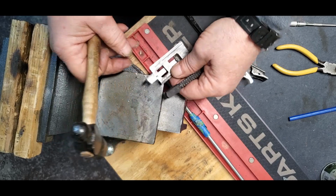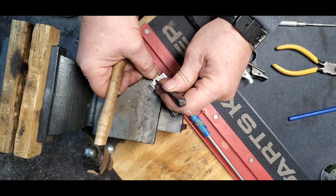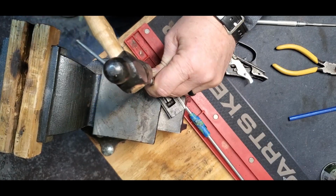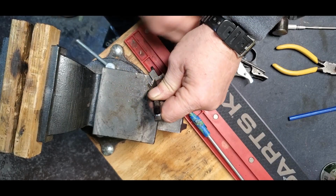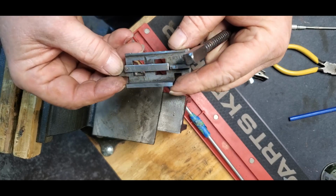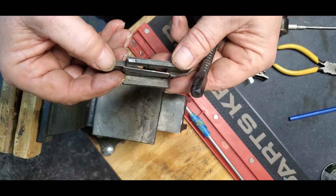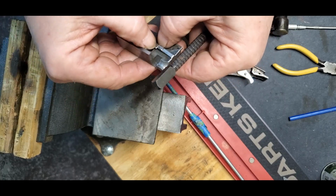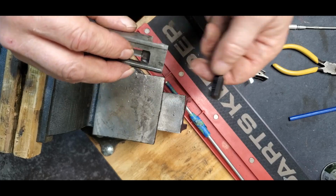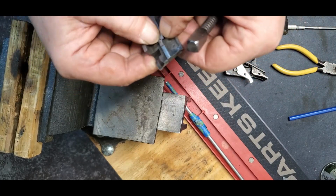We'll flip it over. Now, this is the fun side. We'll do it here. Give it another one. And that is mushroomed. I might give this another whack before I file it. This other side here has got extra pin. You see it right there? So we're going to end up cutting that.